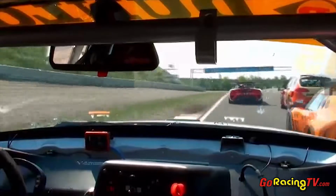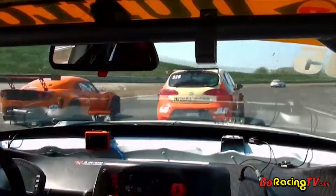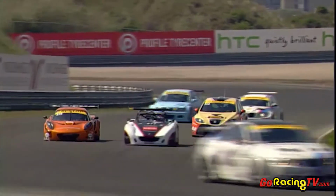Oh, that's not going to work. Oh, look at that. Beautiful move by the Lotus. A tiny, tiny gap, and it was enough for the Exige to squeeze through. And amazing drive because he takes the Seat as well. And he's now in third place behind Luc de Kock in the 211.